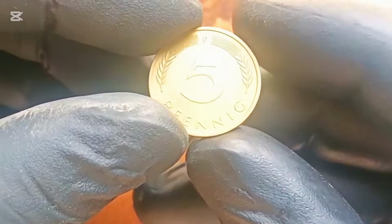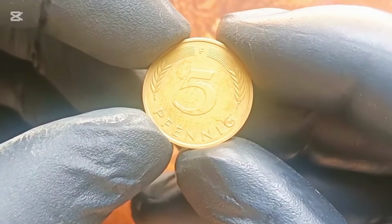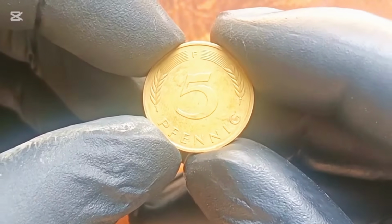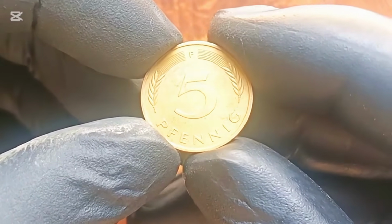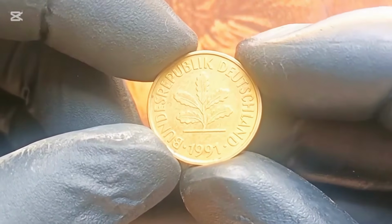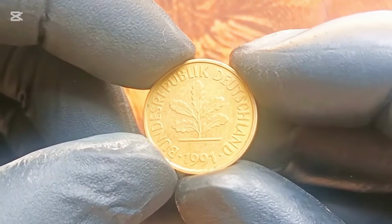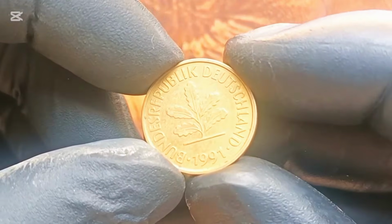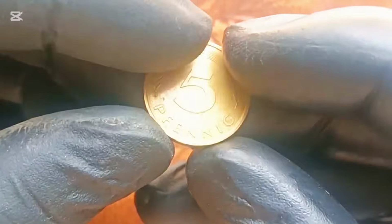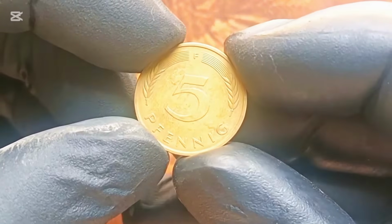Collectors often describe feeling awe when they first realize what they have. A common coin turns into a rare artifact overnight, and with it comes a sense of connection to the meticulous craft and hidden stories of Germany's monetary past. As awareness grew, more and more collectors began scouring their jars and old wallets, hoping to find the elusive 1991 F. Its rarity has inspired countless searches, though only a precious few have surfaced so far.